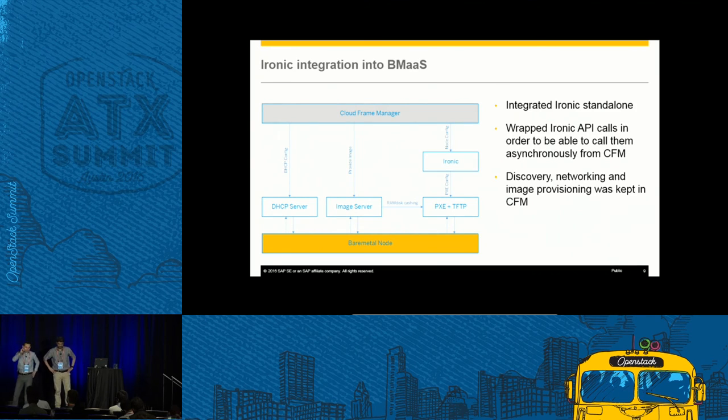Now, how have we been going about the integration? As I said, because we didn't want to integrate all the OpenStack components right away, we went for integrating only Ironic, only in standalone mode. The way we did it was by wrapping up the Ironic API calls so that they could be used in CFM asynchronously. That's because when CFM gets a request to create a frame, it creates a kind of plan, and that plan has many different tasks. So because we wanted to be able to create a task for Ironic, we needed to have this kind of approach. The other things instead, like discovery, networking, and image provisioning, we just kept the ones that we had developed in CFM.